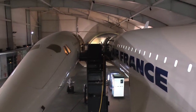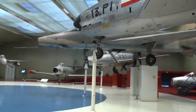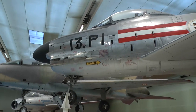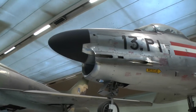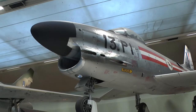And now we're going to go into the fighter hall. This is the fighter hall. And the fighter hall is Hall 8. And that has a mix of American and French aircraft. So this is a North American F-86K Sabre, also called Sabre Dog. You might be able to tell why, because it kind of has a little bit of a dog nose.